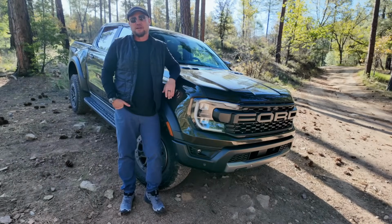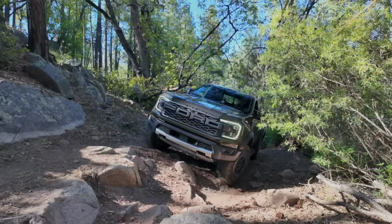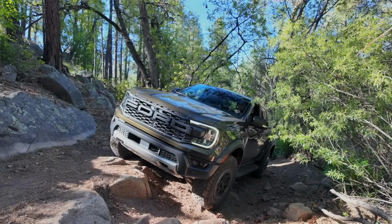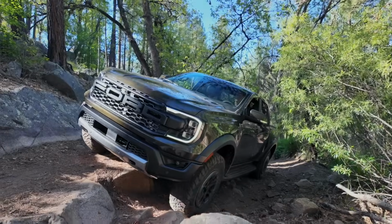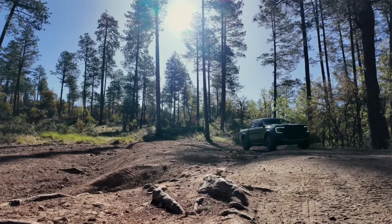Hello, I'm Scott Brady with Expedition Portal and Overland Journal, and I am out here with the 2024 Ford Ranger Raptor. Now, this is a model that has been extremely successful around the world, and we finally have it in America. All right, so let's go through the specs on this vehicle because it's a long one.